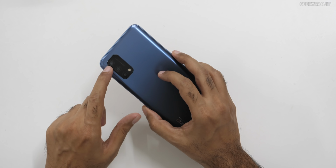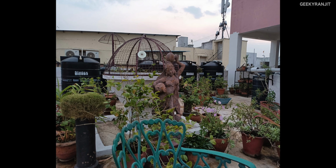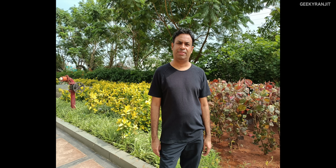Regarding the camera, as you can see at the back, it has the triple camera setup, and the main sensor is a 48 megapixel. Then we have an 8 megapixel that's ultra wide, and then we have a 2 megapixel. And as you can see, these are some of the sample shots that I have taken with this device. And yes, outdoors it actually does a pretty good job, as you can see with the sample shots.